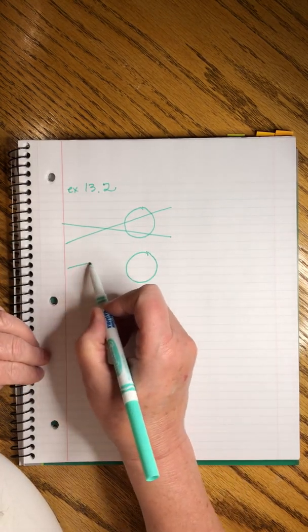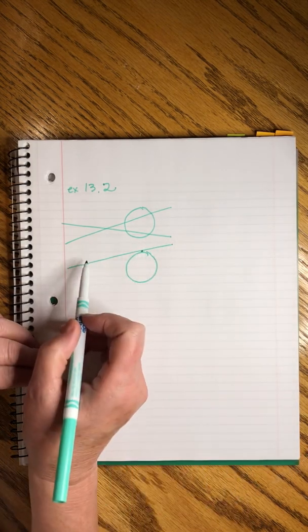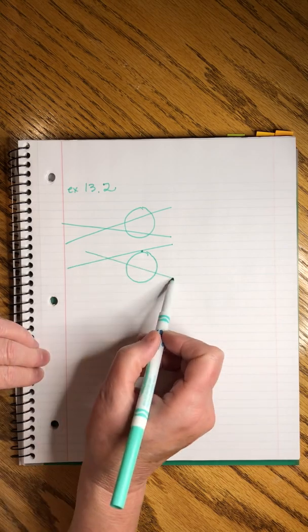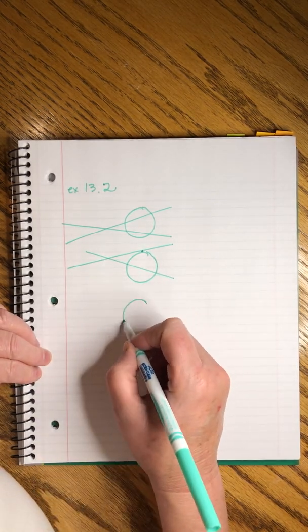This one is a tangent. Ooh, pretend it touches. A tangent and a secant. And the third one is 2 tangents. Hardest one to draw.